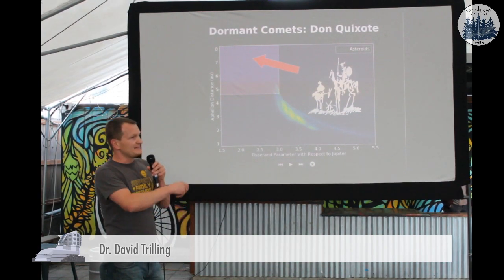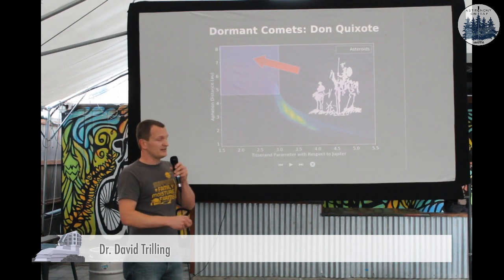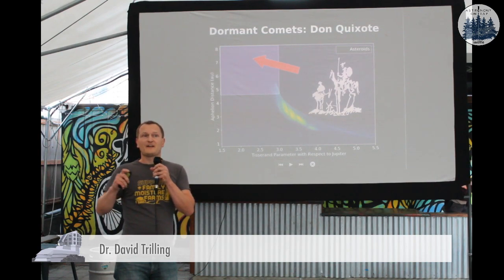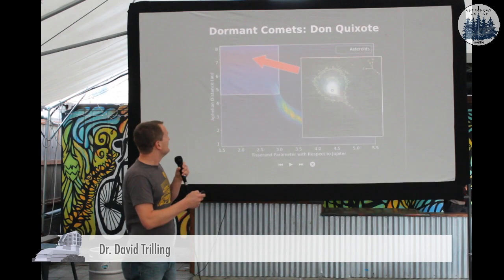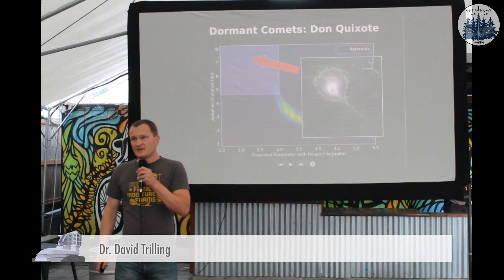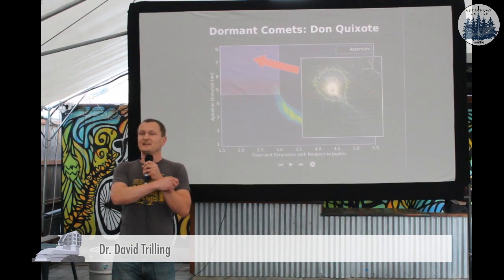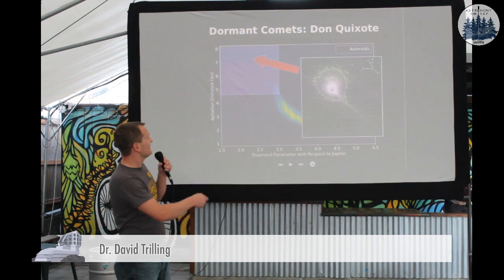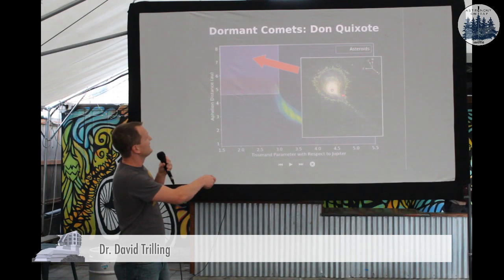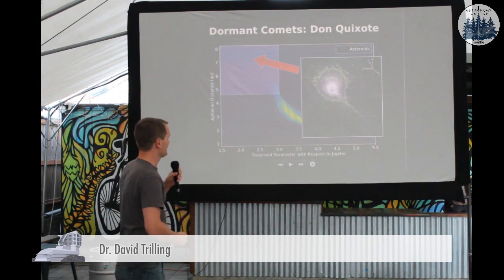During my PhD thesis, I worked a lot on Don Quixote. We used the Spitzer Space Telescope to look at this object, and we actually found some activity in the infrared, but we never found activity in the optical until a couple of weeks ago. For the last 5 years or so, I've been looking at this object every once in a while. And now we found activity in the optical. So you have the nucleus here, and then there's a coma, and a tail pointing away from the sun. That's pretty cool. And it took me only 5 years.